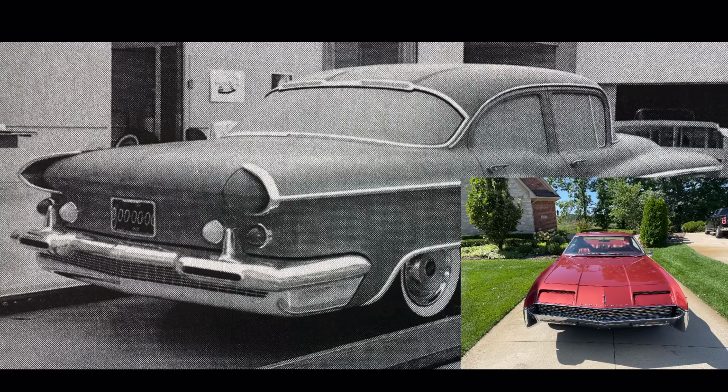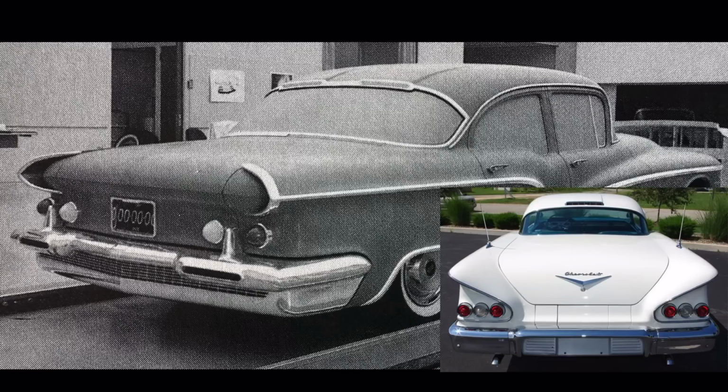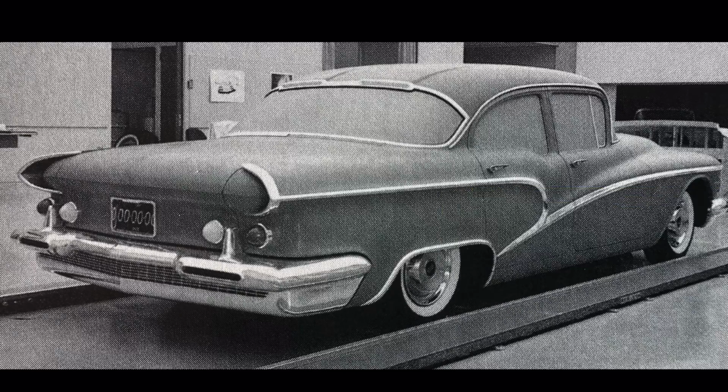And these fake vents, similar to what the '58 Impala would have in the rear, but that would only be a single fake vent in the center. It looks like here Buick might have had two. Overall, like I said, I can't imagine if GM had released this, what the public's reaction would have been. This, to me, is very hard on the eyes, to say the least. Not quite sure what designers were thinking, but very thankful that that didn't make it through to production.